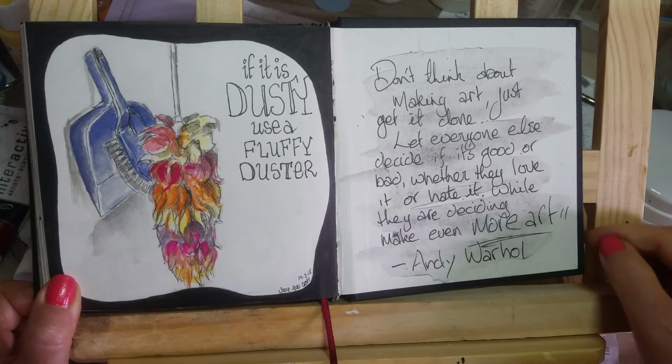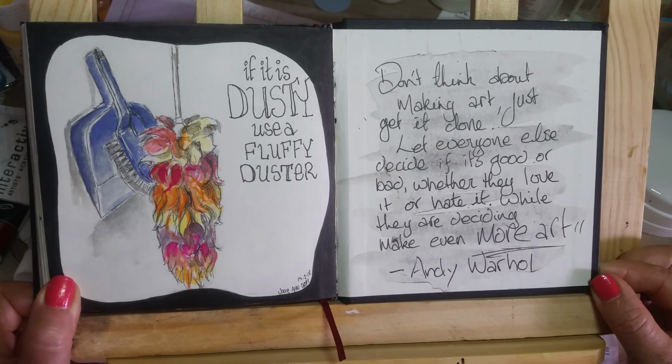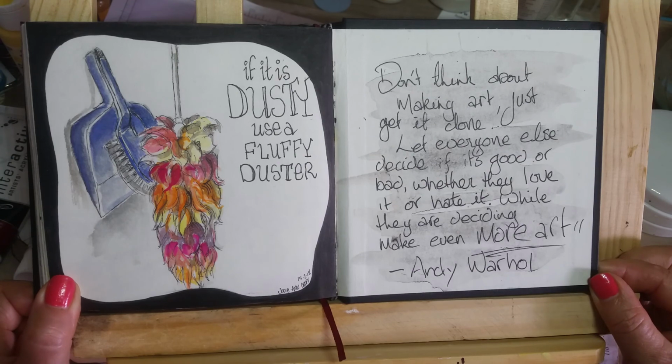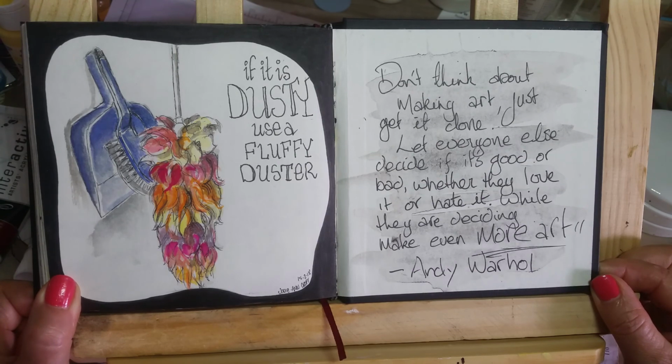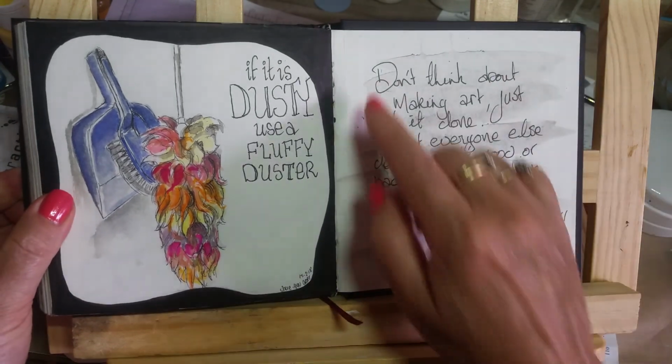So, and then in most of my sketchbooks, this is my favourite quote: don't think about making art, just get it done. Let everyone else decide if it's good or bad, whether they love it or hate it. While they are deciding, make even more art. Andy Warhol. I just love that quote, and it's so true.